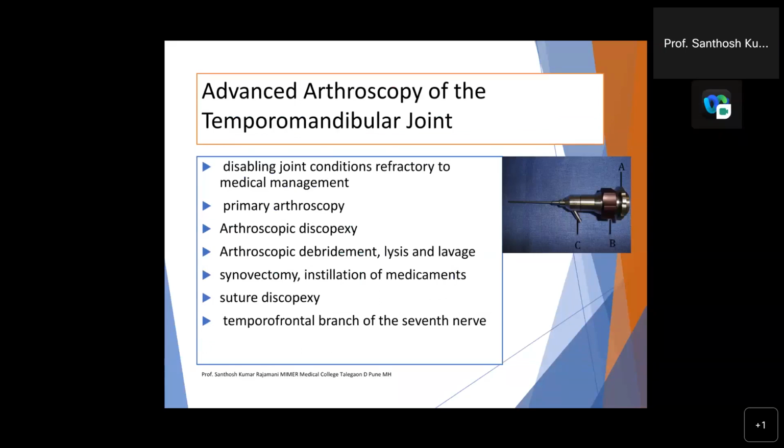Another advancement is arthroscopy of the temporomandibular joint for treatment of temporomandibular joint conditions. This is used for treating joint conditions which are not responding to medical therapy. Arthroscopy is of two types, primary arthroscopy and arthroscopic discopexy, arthroscopic joint debridement, lysis and lavage, synovectomy, installation of steroids, suture discopexy. The main problem of arthroscopy of the temporomandibular joint is injury to the temporofrontal branch of the seventh nerve.